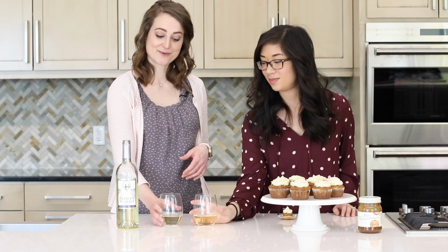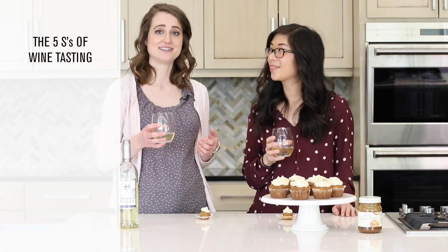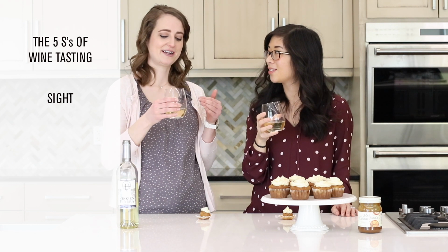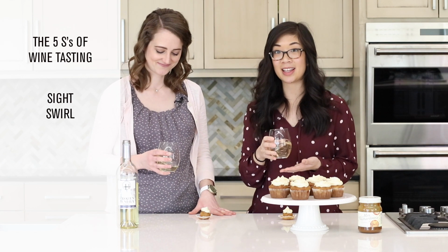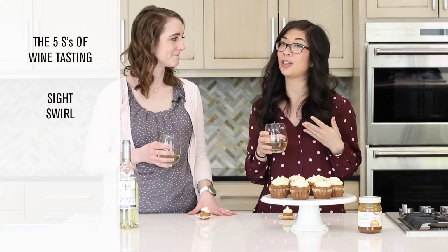So to get into tasting our wine then, Maria, one of the owners, was telling us about the 5 S's of wine tasting. So the first S is sight. So we take a look at the wine, look at the color, the clarity. This one looks very kind of crisp, which is similar to the flavor too. And then the next S is to swirl. So swirling releases the aromas in the wine. That's really important because a good majority of what you taste is actually from smell.